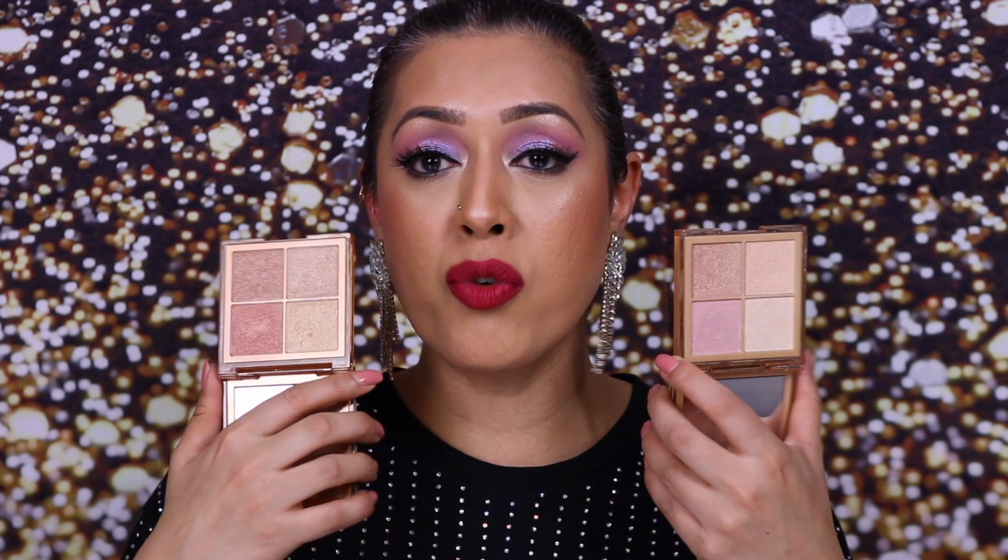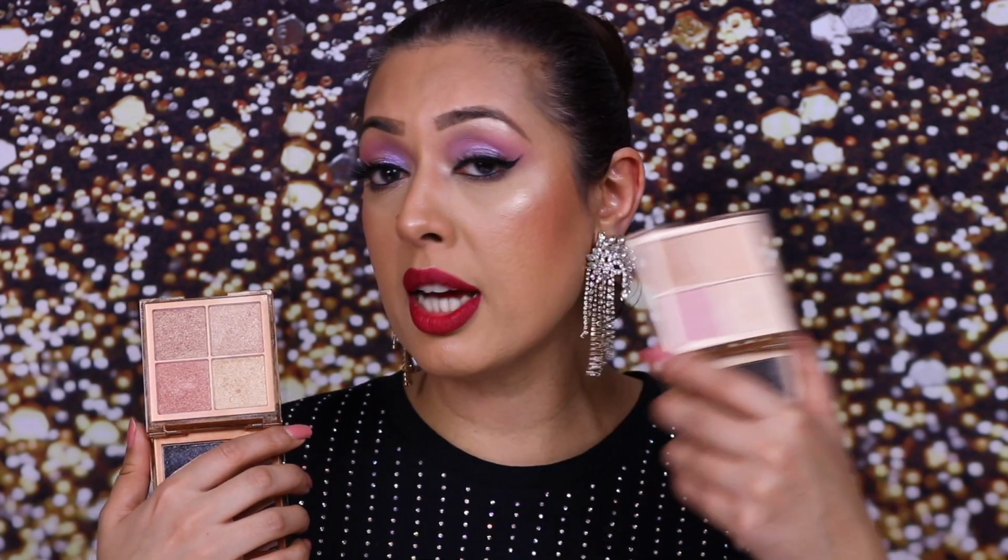And the fact that there's 4 in 1 means that you can always use something different depending on what you are going for that day. Or you can do what I do sometimes and mix all 4 of them together. I also use these on my brow bone, my tear duct, my lid, Cupid's bow, nose to highlight, as well as my cheekbones. So they're really, really versatile too.